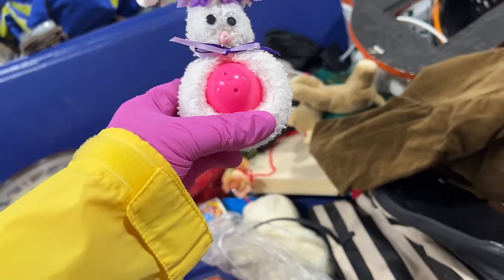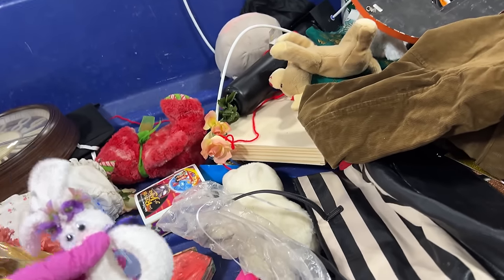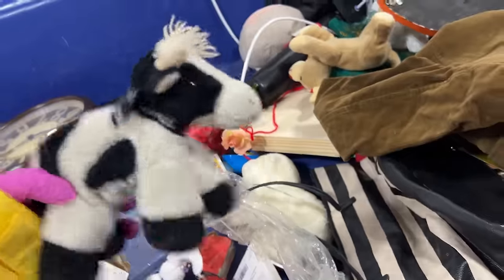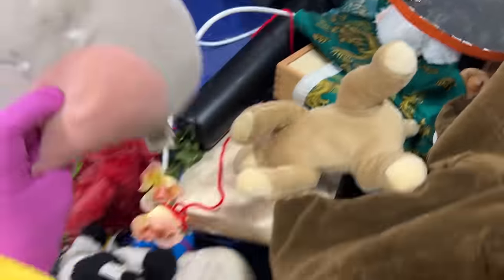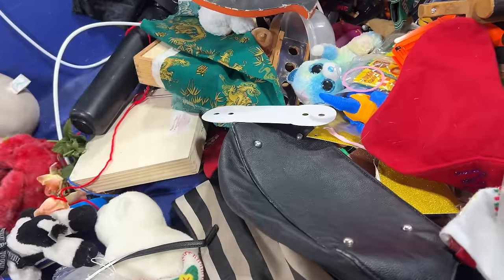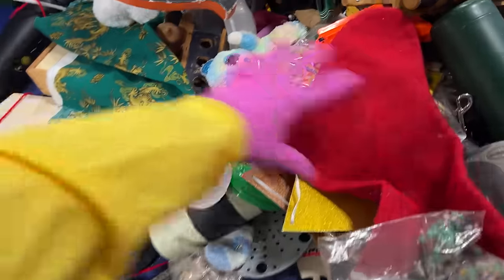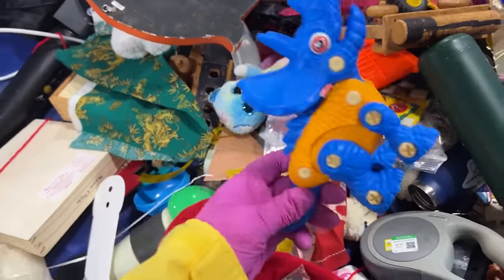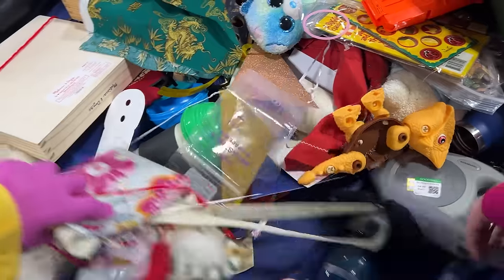This is cool. I don't know what it is, but there's an egg in it. Well, thank you for the squish. No problem. I just saw you picked up the one. Here's another one. He's okay. Condition, it's kind of falling apart. The one you got me was good. I saw another one. There's a dino, but it's missing a little leg.